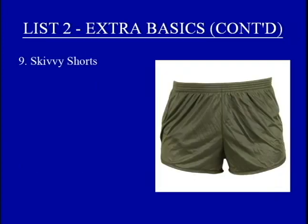Now, last but certainly not least are skivvy shorts. Skivvy shorts look something like this picture, and you will be issued 3 pairs. I found that having 6 total pairs of skivvy shorts was extremely beneficial, so that you're not doing laundry every night, or so that you're not forced to wear sweaty skivvy shorts 3 days straight. Especially during the summer, you'll be sweating like crazy, and you'll probably be changing out of uniforms once or twice a day. And skivvy shorts must be worn under your camis at all times.